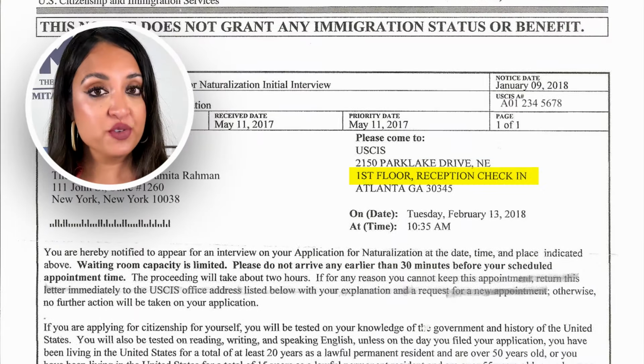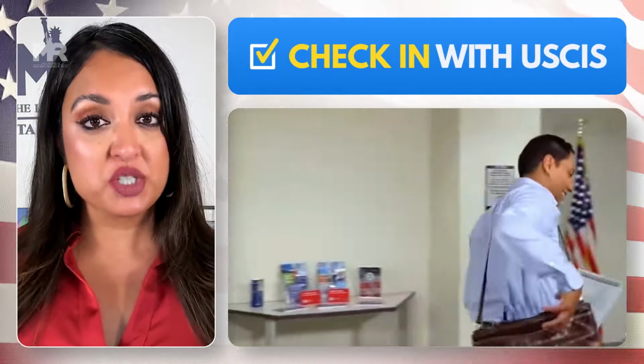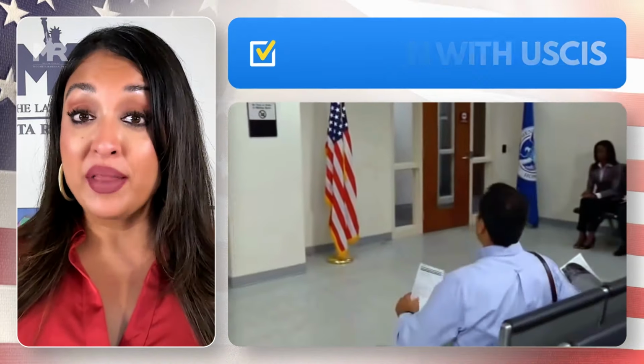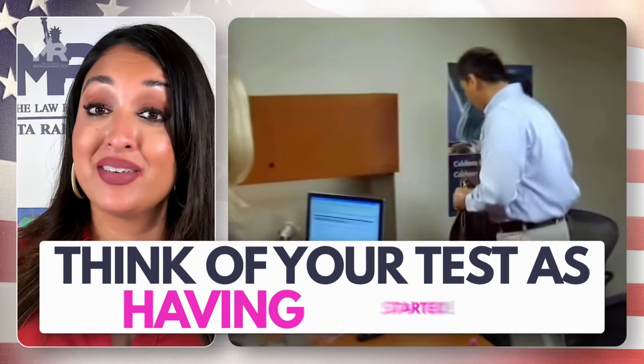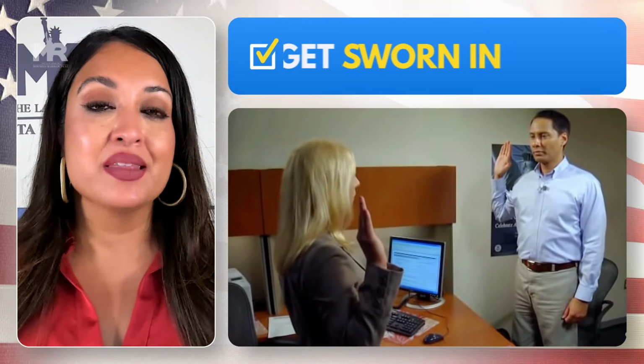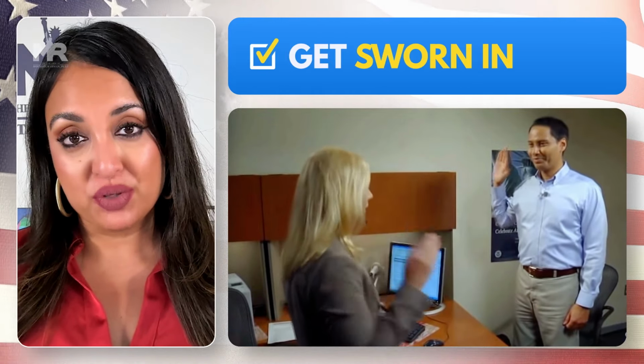Then you will go to the waiting area for USCIS. Usually your appointment letter will indicate what floor or room number you must go to. Then you must check in with the immigration officer at the reception desk, who will then instruct you to wait or take a number. When the officer conducting your interview is ready, they will eventually come out and call you by your name, and you will follow them back to their office. At this point, you can officially think of your test as having started. Then, when you are in the officer's room, they will place you under oath by asking you to swear to tell the truth, and then you will sit down.